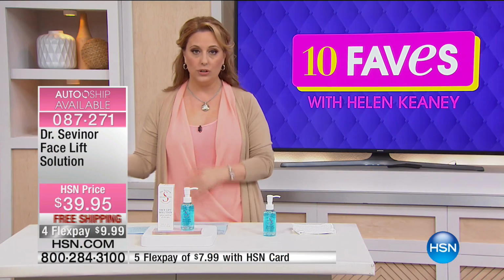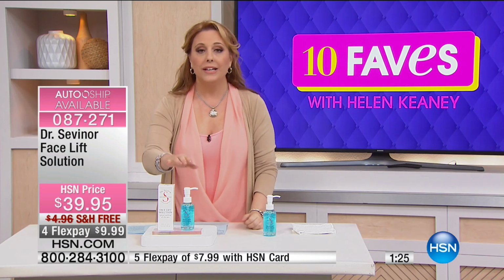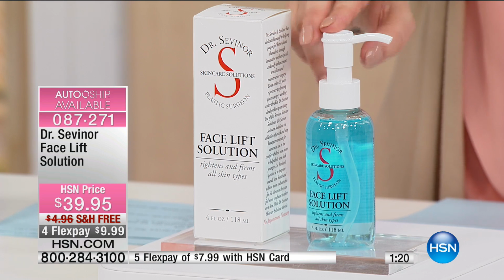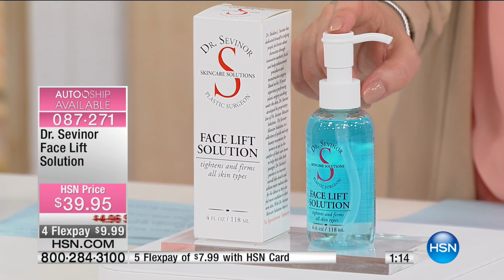That's with continued use. So one application, remember we showed you before and afters, that's us using it just one time. But what we hope you do is use it more than once. Now, I recommend that you start out using it maybe once or twice a week, and then you can use however much you want to use it. This isn't something that you have to do every single day.